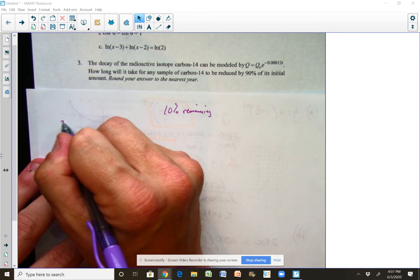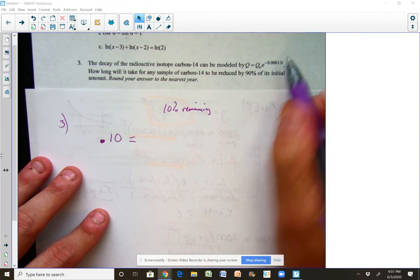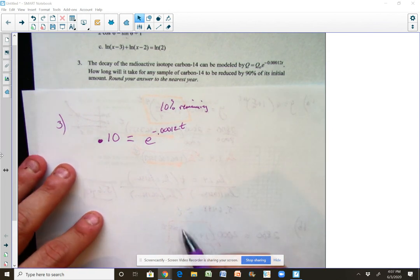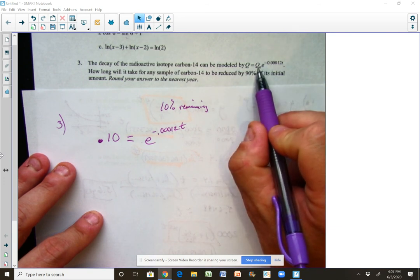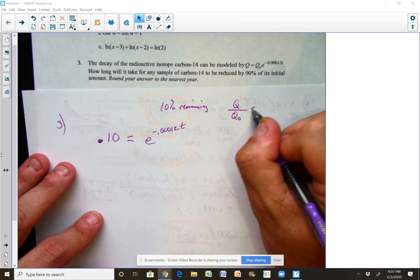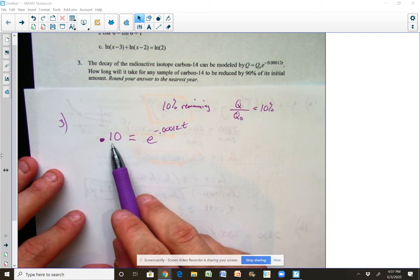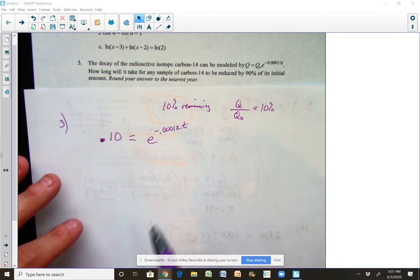So if there's only 10% remaining, remember you can set up 10% equals the base to the exponent. So this is e to that negative 0.00012 with its e value. So if you remember, the reason why the initial value and the final value are gone is because when you first start this out, you're dividing over the initial amount. So you're getting this final amount divided by initial amount, but that's going to come out to be 10%. They're saying that since 90% has decreased, there's only 10% left. So it's always the percent remaining equals b to the t. And that b in this case comes from the natural exponent, e to the k.